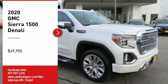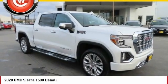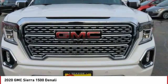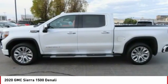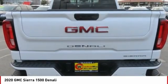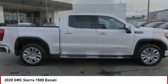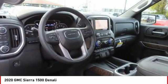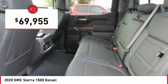Going to love the 2020 Sierra 1500. The GMC Sierra is a full-size pickup with all the functionality you could expect. With multiple trim levels, the GMC Sierra provides a wide range of features for you to enjoy. Power and advanced technology can both be found in this fantastic truck and is priced below $70,000.